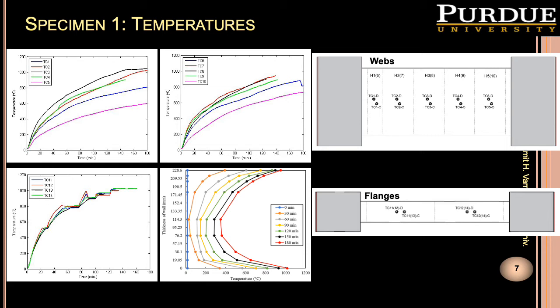Due to the higher covered region area for the heaters on the web, the surface temperatures on the web of the specimen were slightly less than the surface temperatures at the top and bottom flanges. So the heaters' target surface temperatures were controlled to heat the specimen uniformly. The temperature through the thickness of the specimen increased symmetrically.